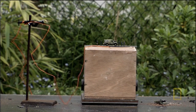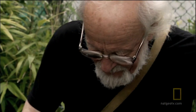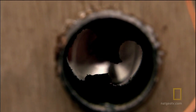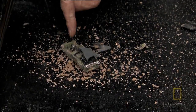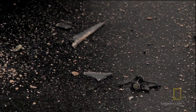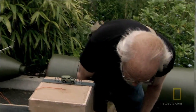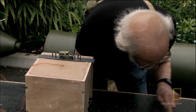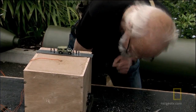Well, you can see this is clearly a very different effect. First of all, on the surface, I can see no damage at all. If we look here, we can see obvious damage. The tunnel has been almost completely voided. Here's the vehicle, significantly blown up. Chassis ripped, the top's all gone. The little men, can't see any little men.